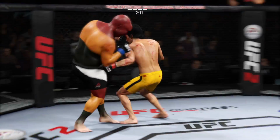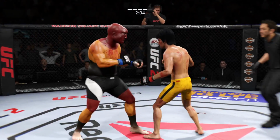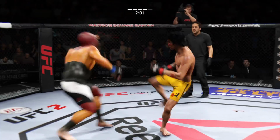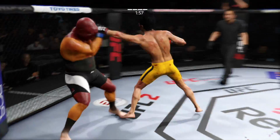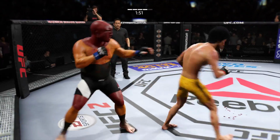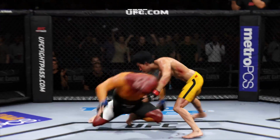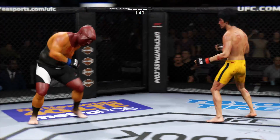He got tagged there. Both men scoring points here. Good job blocking the punch. Oh, he caught him. Man, he rocked him with that spinning back fist. Joe, we're seeing some nice work. He's really staying busy. Stuffs another takedown.